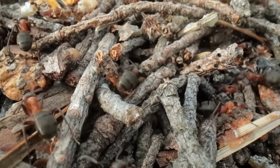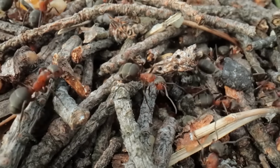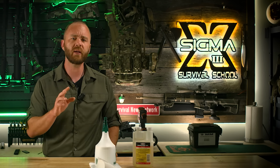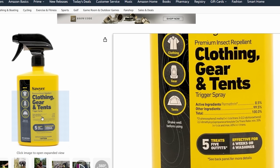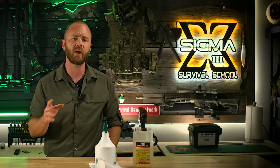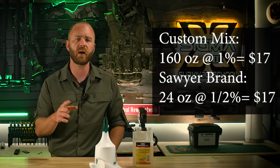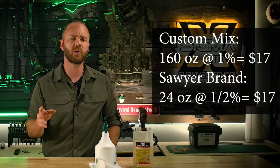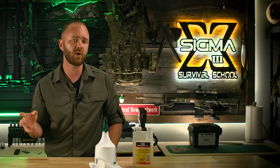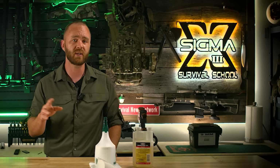Not even army ants in super remote jungles in Central America. And Sawyer brand is ridiculously overpriced for what it is. You're paying for the convenience of not having to mix it yourself, and you save a ton of money by doing it yourself. When you buy this $16 bottle of concentrate, it'll make about 160 ounces of spray at 1% concentration, and when you buy a $20 bottle of Sawyer, you only get 24 ounces at 0.5% concentration. So for the same price, you're getting roughly 600% more at double the concentration, and that's a pretty good deal if you ask me.